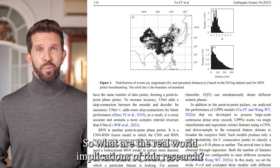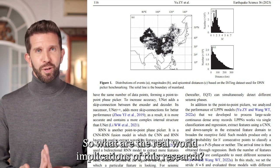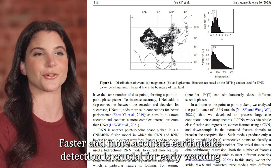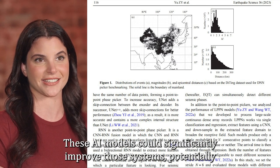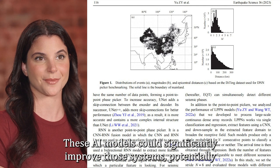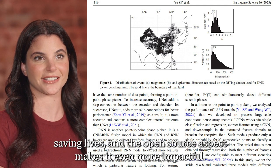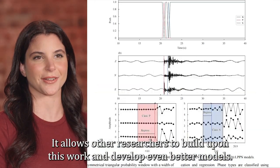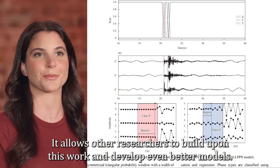Very cool. So what are the real-world implications of this research? Faster and more accurate earthquake detection is crucial for early warning systems. These AI models could significantly improve those systems, potentially saving lives. And the open source aspect makes it even more impactful. Absolutely. It allows other researchers to build upon this work and develop even better models.